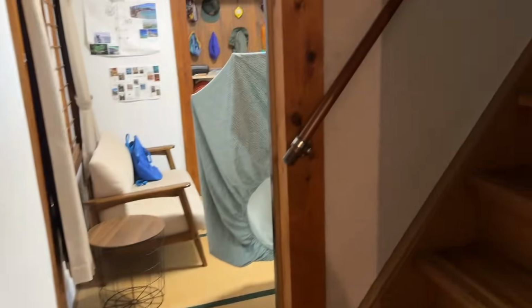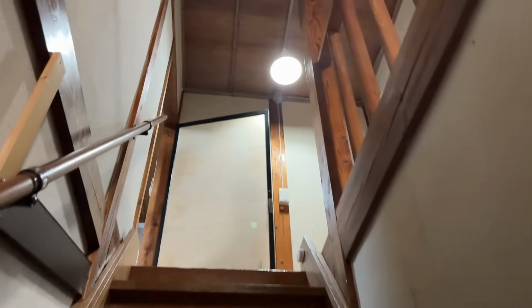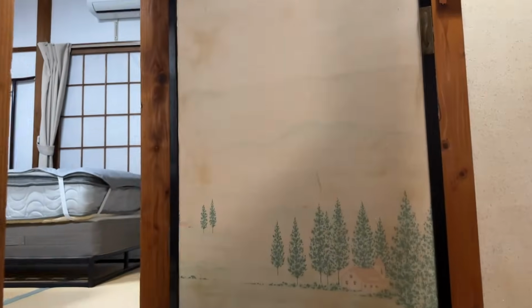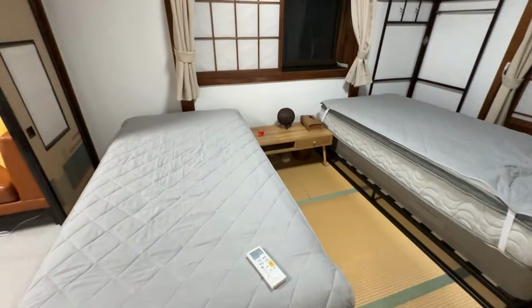Okay, so we'll head upstairs. Oh wow, I love this house. I forgot about how great this place is. And we'll look at the first bedroom on the left, my guest room. Here, I'll probably sleep in one of these tonight.